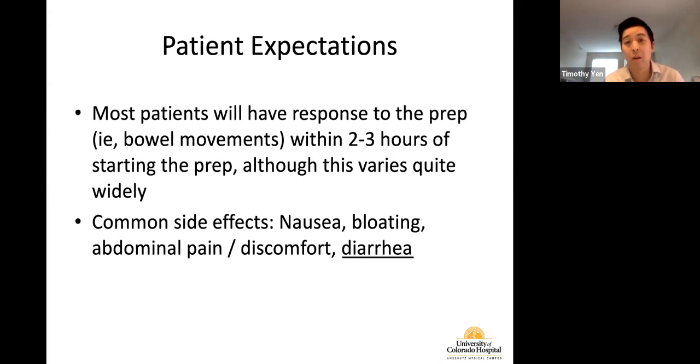Common side effects are nausea, bloating, abdominal pain, and discomfort. That's mostly either from the taste or just some cramping from the laxative inducing a lot of diarrhea. Of course, diarrhea is a big side effect. Irritability and fatigue, just from fasting essentially and having to drink all this, is a big complaint.